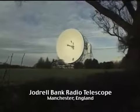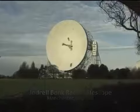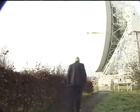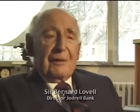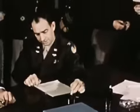Maintaining close links with the Soviet space effort, British astronomer Sir Bernard Lovell and the Jodrell Bank radio telescope were frequently called upon to track Soviet satellites and probes. I think it was simply that the Americans did not believe in the successful development of Soviet technology. The United States Armed Forces wrestle with the realization they've been caught short.